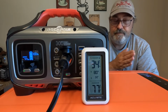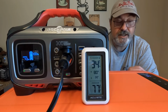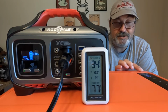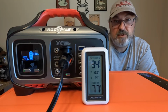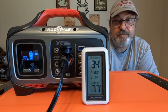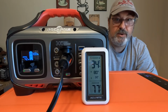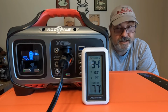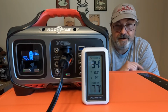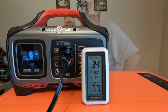So you can see that there's a pretty big swing there. It's going to take it back down to 35, at least 35 where this sensor is. But the food and everything inside should remain a pretty stable temperature. So, like I said, we're 21 minutes into this. We're going to let the compressor run, and let's see how long I can get this thing to last on that unregulated 12 volt output on the RockPals 300.